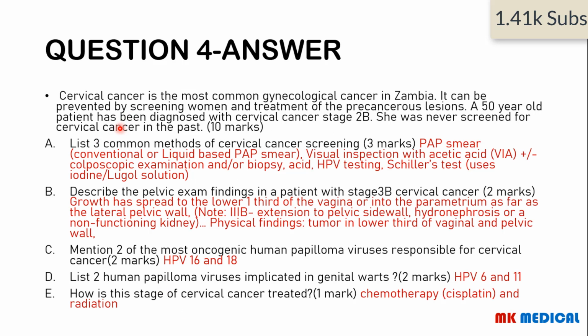So 3 common methods for screening for cervical cancer include a pap smear. Remember that the pap smear is one of the tests that have been developed for the purpose of screening that has been very successful. You can do a conventional pap smear, which isn't so high yield, and the cells on the slide are going to be difficult to read, but it's very easy to do. Then, of course, a liquid-based pap smear, which requires some expertise, but it's very easy to read these liquid-based pap smears.